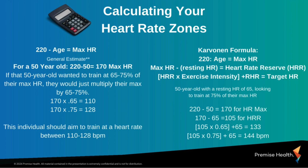So now that we know how much we should be working out in order to meet the minimum recommended guidelines for adults, let's figure out how to determine our target heart rate zone. So we're looking for that 50 to 70% or the 70 to 80%.